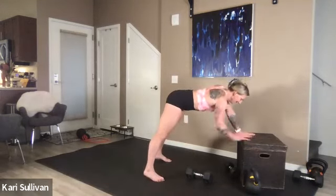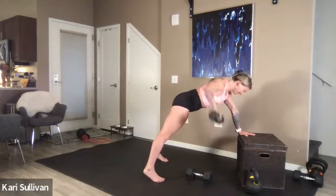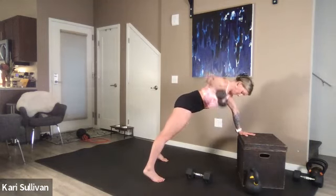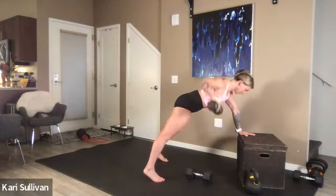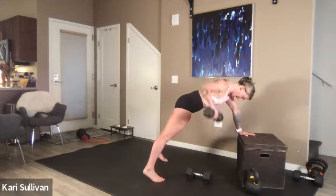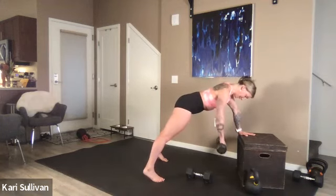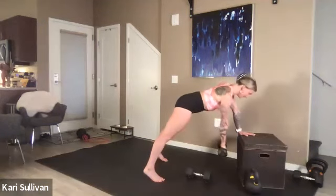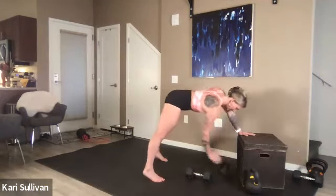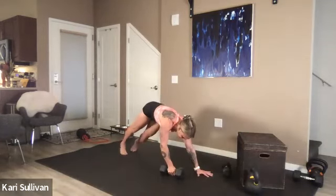Supported rear delt raise. Here we go. 1, 2, 3, 4, 5, 6. Mind muscle connection to your rear delt. 7, 8, 9, 10. All right, 10 right here. Oh my goodness. Ready.